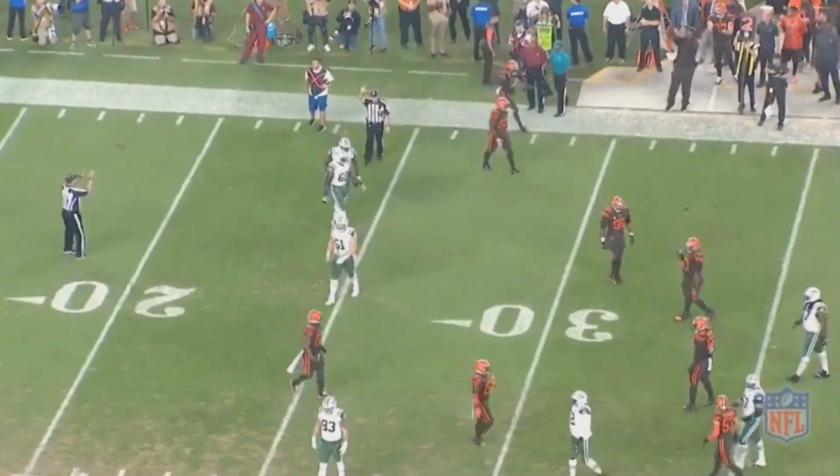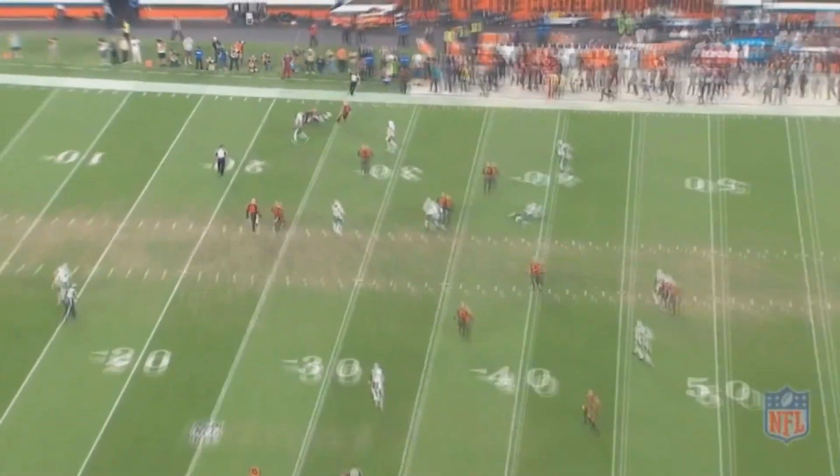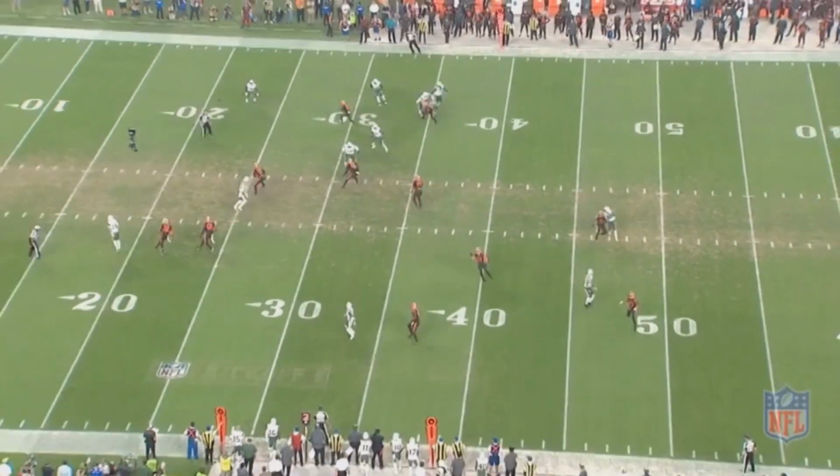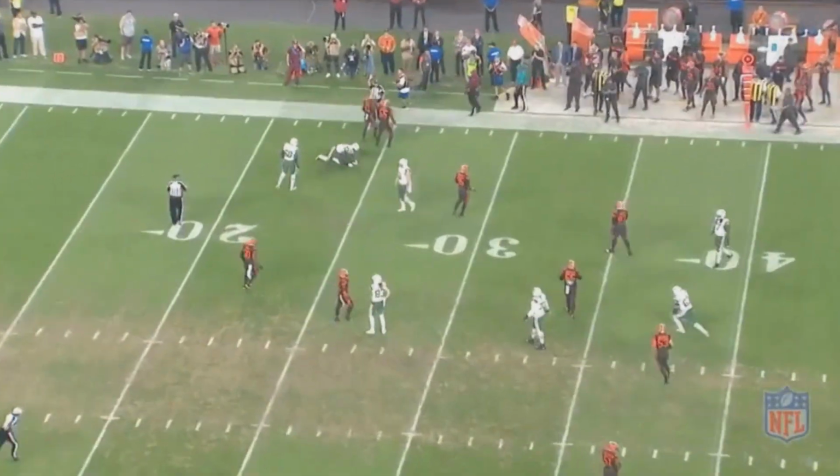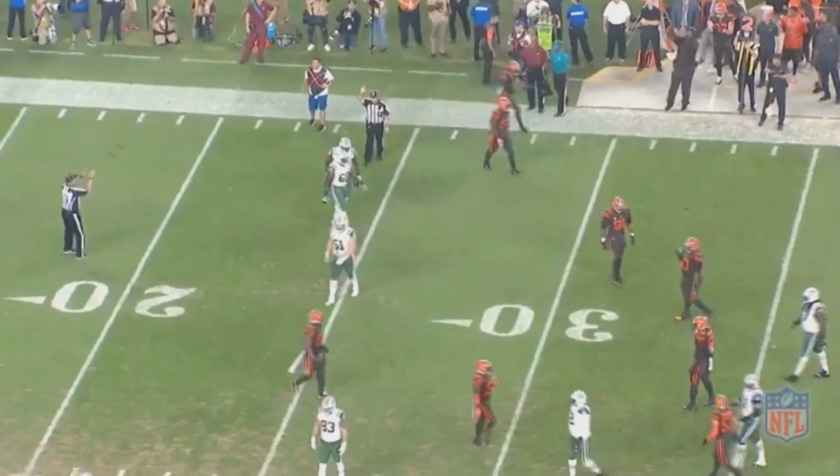Now, one thing I do have to say is, as I mentioned in my mock draft video, I like corners who are a little bit taller, and Denzel Ward is a bit on the shorter side. I do personally think that while you can be effective being a small corner, it does create some more problems.